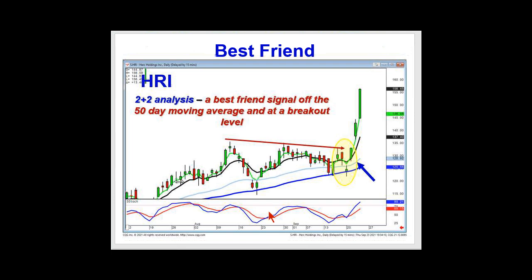No. The volume is already built into my universe of stocks. I'm looking for stocks that are trading greater than 5 and trade more than 200,000 shares a day. First of all, greater than 5 is because most brokerage firms do not margin stocks less than 5. And I know that every time I put on a trade, the probabilities are greatly in my favor.